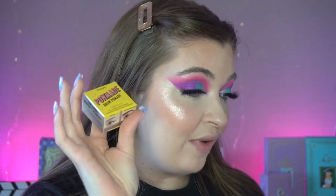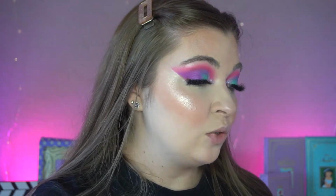Okay, so they sent me two different shades. They sent me 4.5 and 4. So I'm going to pull these out. They also did send me a cute little brush as well. So the pomades, or the Powmades, should I say, they retail for £19.50. They come in a cute little box. And then they do also sell the brush as well.